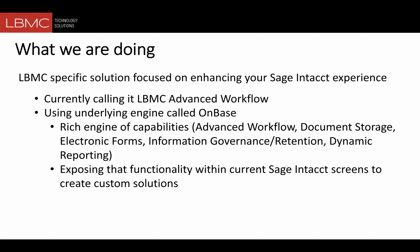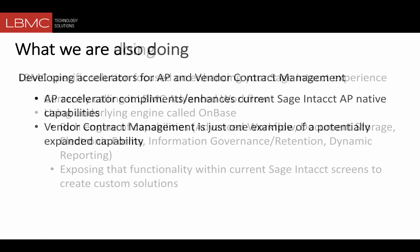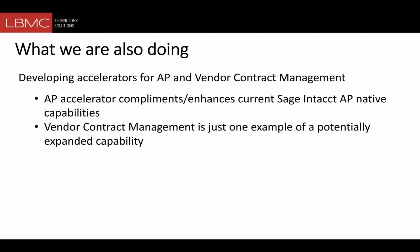It comes with electronic forms, information governance, document retention, dynamic reporting, things along those lines. Our goal is to expose that functionality within current Sage Intacct screens for you to create custom solutions and even enhance existing solutions that you might have. So that's kind of an open palette discussion. We are, to kind of get the conversations going, and this is what I'm going to show today, developing a couple of accelerators, one for AP and one for vendor contract management.